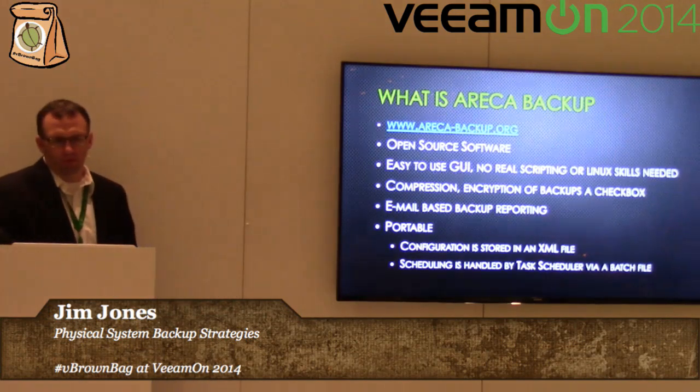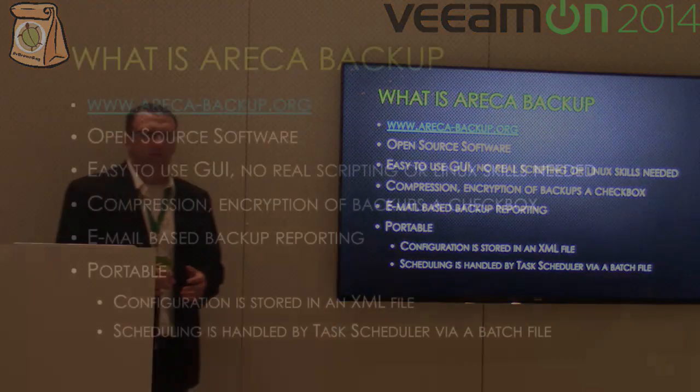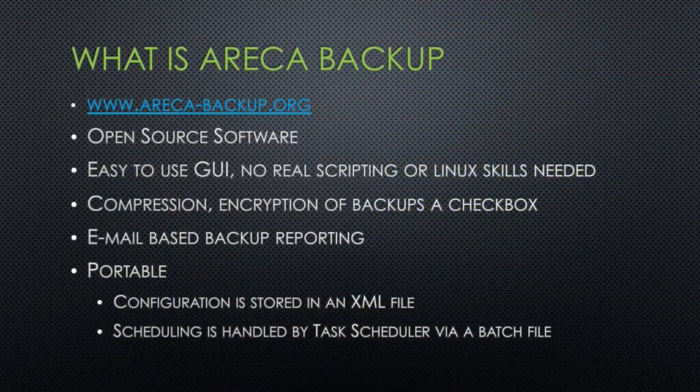So it's open source. It's an easy to use GUI, so you don't really need to be a scripting guru and know PowerShell inside and out to use it. It gives you the capability for compression and encryption of backups just by checking a checkbox as you set up your jobs. One of the big drivers for us is it has a built-in capability to essentially send us email reports if our backups are good or not, which gets a little hokey with the scripting.